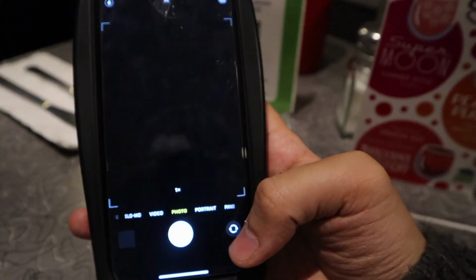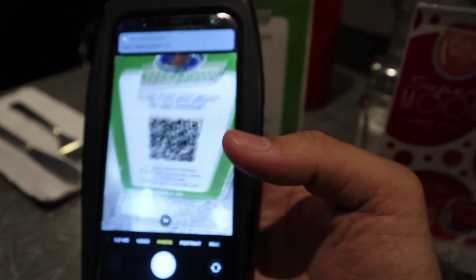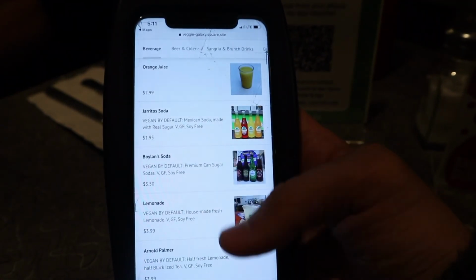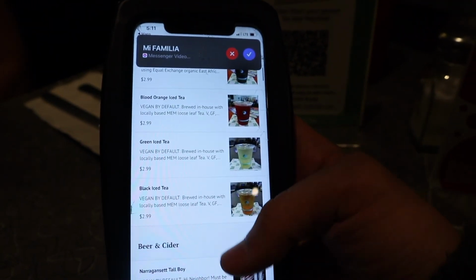So you have to order with a QR code, so I'm going to show you guys how to do it right now. Mira, y ahí abren, have the full menu. So I'm gonna go ahead and see what we're gonna get, and I'll show you guys in a little bit.